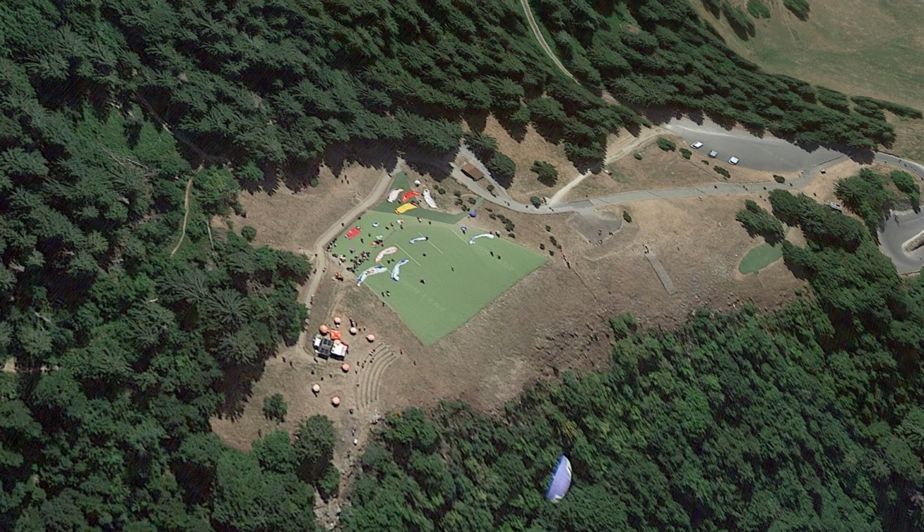From the top we can see that there are 5 different rows where the pilots are able to start. Behind that there's the preparation zone, and above and to the right the visitors' places.